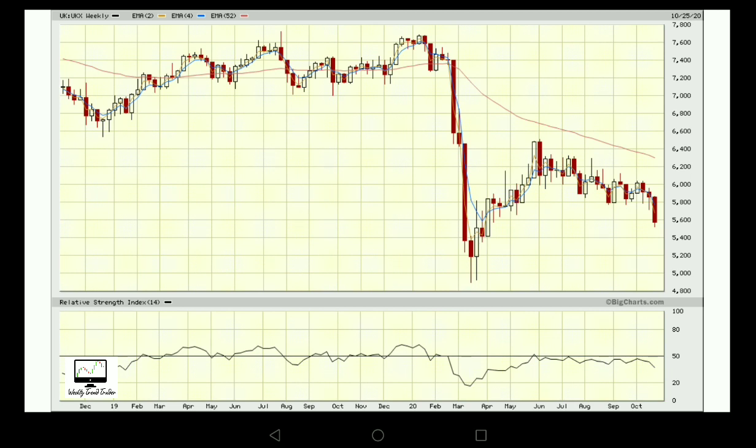Take a glance at the RSI. Where are we? For the entire year of 2020, the RSI has been below that 50 median average. What does that mean? Below the 50, we have a bearish bias. Above the 50, we have a bullish bias. The FTSE 100 has been bearish the entire time. So that's the first of the European markets showing weakness.